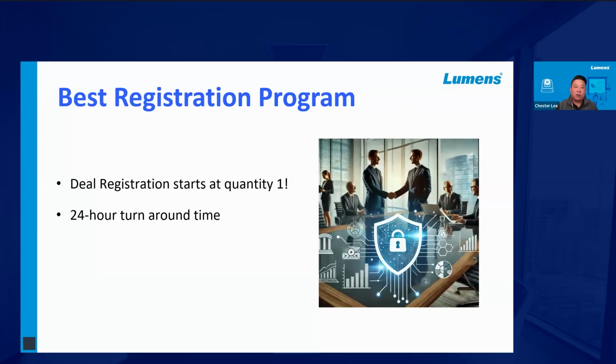In addition to this, for our resellers, we do offer deal registration on all projects. And that deal registration is very simple. If you have an open opportunity for Lumens, you just need 1 unit to submit a registration. That can be done through our distribution partners.